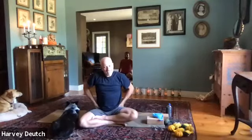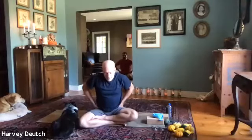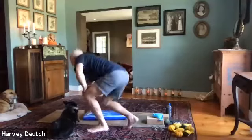Let's go back into our forward fold, opposite side. Okay. Left hands or thumbs onto the ribs and bow forward. Do your forward bend.